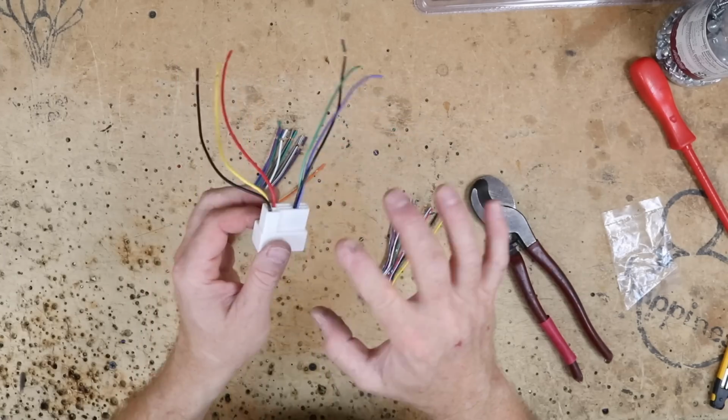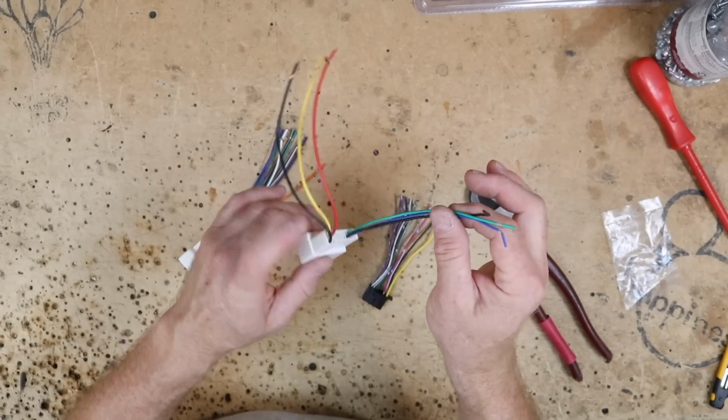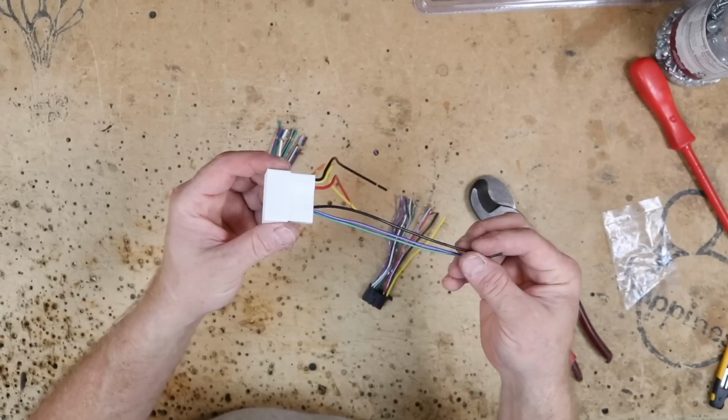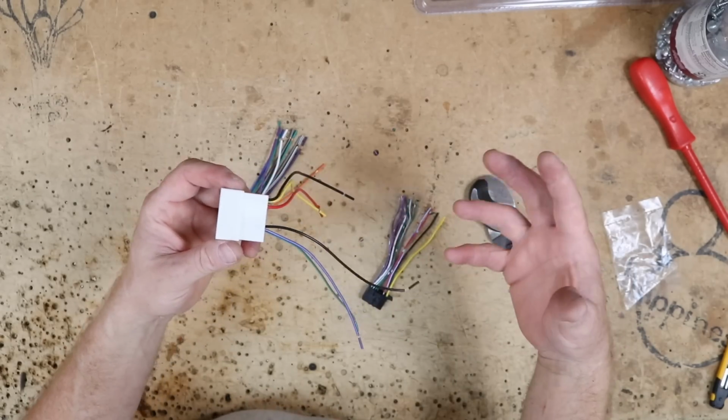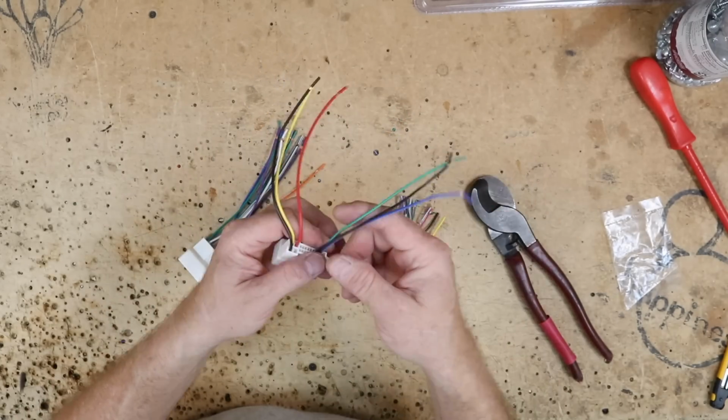The harness, if in a better situation, this is actually a really cool harness. This is one of the only harnesses that actually has the steering wheel control wires built into it, these three right here. So these wires allow you to hook up the aftermarket steering wheel controls directly to it. So you don't have to add in wires or cut wires or do anything like that.